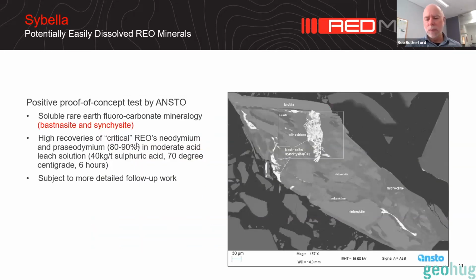On the mineralogy, we did a little bit of preliminary work with ANSTO on some surface samples. Again, it showed bastnasite and synchysite, which are fluorocarbonate minerals. These are reasonably soluble and easy to get into solution, and that's half the problem with a lot of rare earth projects. A lot of them are in silicate minerals or apatites or phosphate minerals, which are a little harder to dissolve. The fluorocarbonate is reasonably soluble, and that's what encouraged us. And because it's hosted in a granite, it's low acid consuming, so we don't expect the reagent cost to be that high.